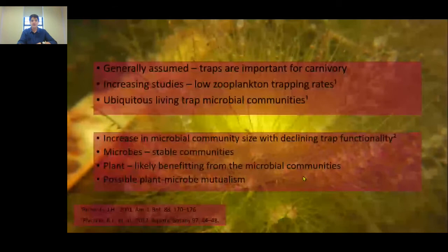In addition to the ubiquitous presence of these communities, it has been found that even though the functionality of traps decreases with increasing trap age, there is an increase in the sizes of trap microbial communities with age. This suggests that these communities are living and successful enough within traps to be able to maintain a stable community.